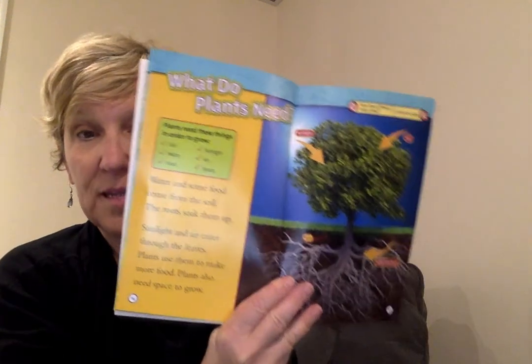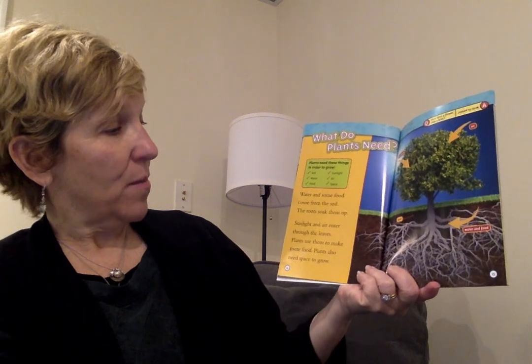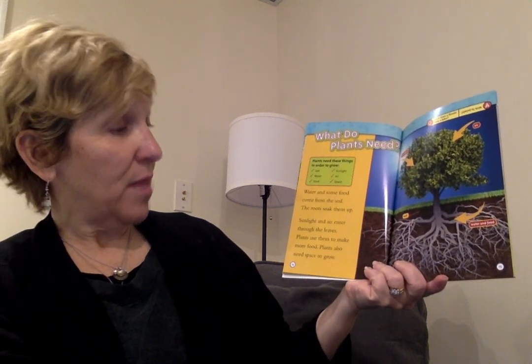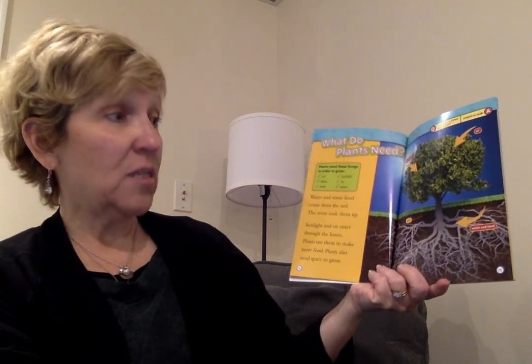What do plants need? Look at all of this information. Water and some food come from the soil. The roots soak them up. Sunlight and air enter through the leaves. Plants use them to make more food. Plants also need space to grow.